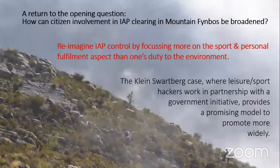And so to return to the original question posed, I think a key way in which we can draw in more volunteers is primarily by reimagining invasive alien plant control through focusing much more on the sport and the personal fulfillment aspect, and less so, however important it is, on one's duty to the environment. And I hope that the Klein Swartberg case, where we've had volunteers working in partnership with the government department, provides a promising model which I think can be promoted more widely.